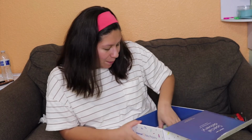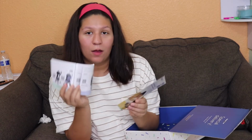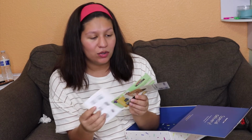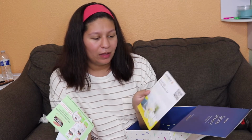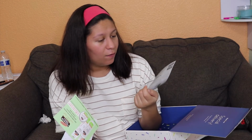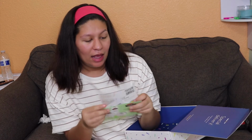So other than that, they just have how to add strollers and car seats to your registry, and this little pamphlet for the stretch mark cream, as well as a Medela pamphlet for your pump. So yeah, I actually do plan on breastfeeding.